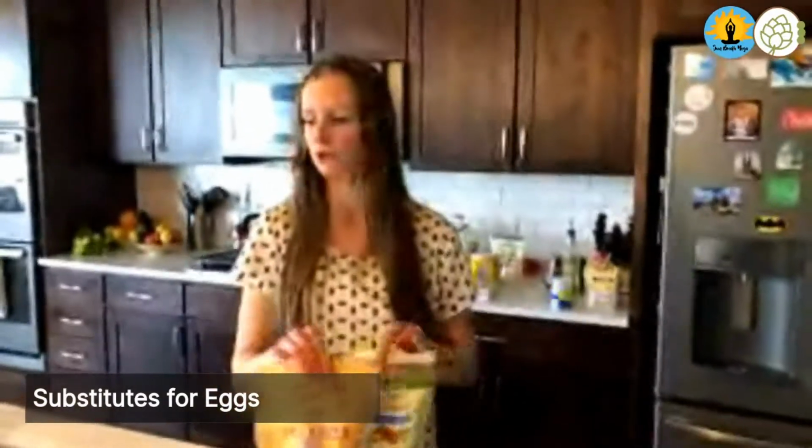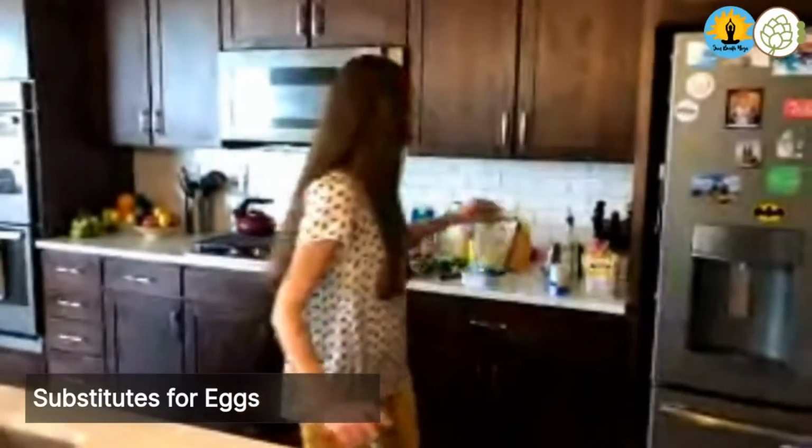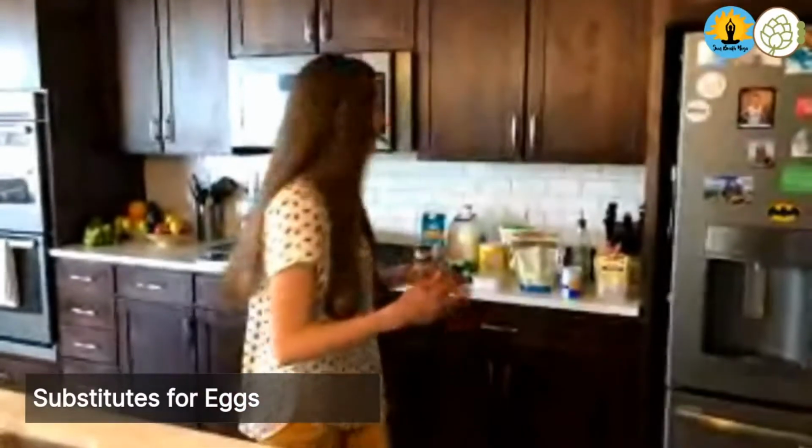You'll notice that it starts to become gummy, and that's how you know it's gonna help your recipe to hold together. I also made the noodles with those, and that also worked really well. So those are some easy substitutions for baking. Now, in terms of nutrition, obviously you can't mix flaxseed and water together or baking powder and water and make an omelet. So there's another tip, which is to use tofu.